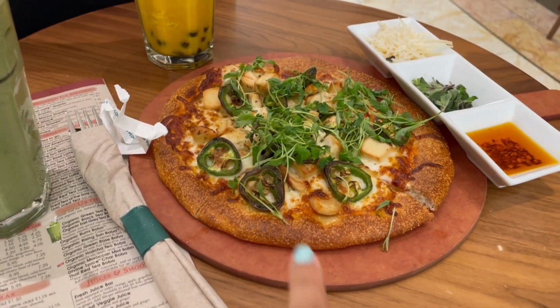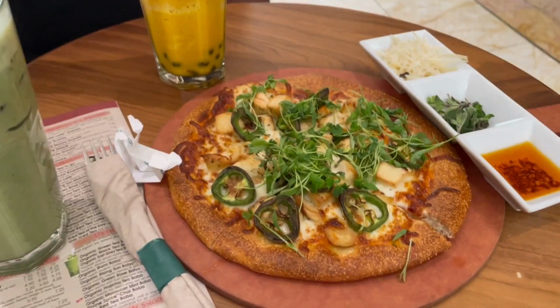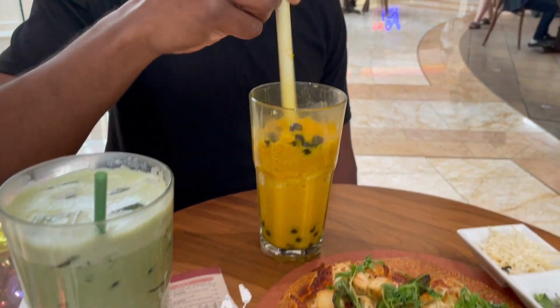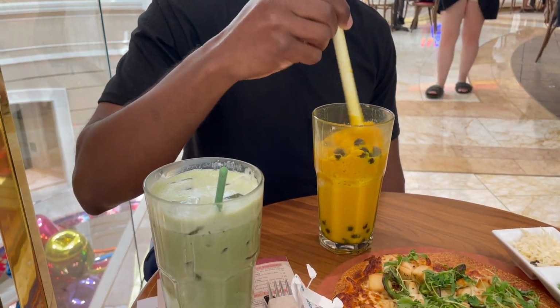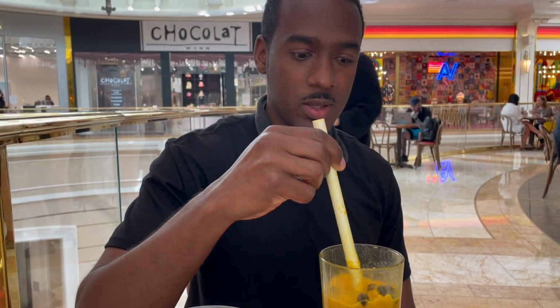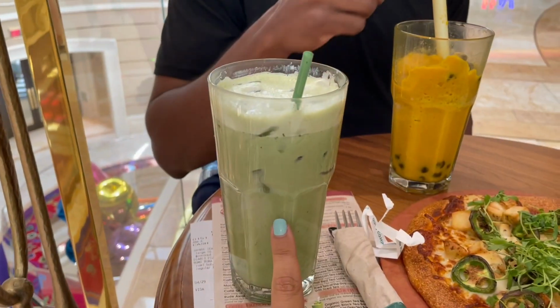California. I know it's so basic, but it really is good. Here is our lunch. We got the Diablo pizza, so it's chicken, chilies, jalapenos, and cilantro. Andre, what did you get? I got the roomy boba. And I got an iced matcha latte.